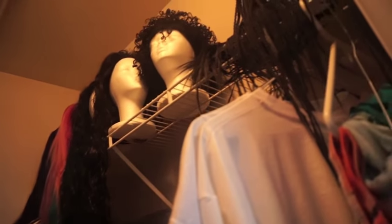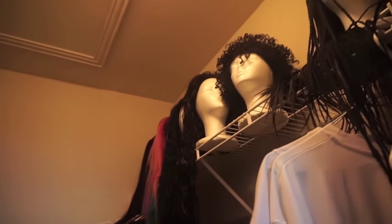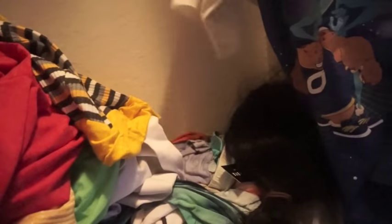Let me show you guys. So they're up there now. I just have the one that I have on. It goes right there. But yeah, so all the wigs are in place. Actually, I have one more. Like I said, nothing is organized here. So I have to wash that one still. I didn't wash that one yesterday when I washed the other ones. So I have to wash that one, and then I'll put it up there also.